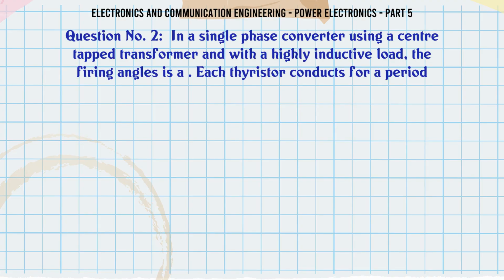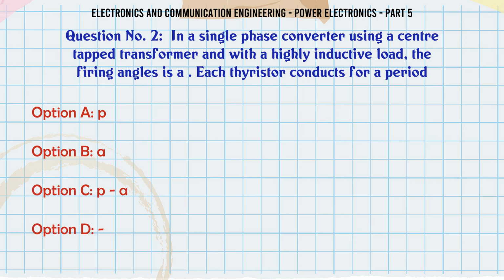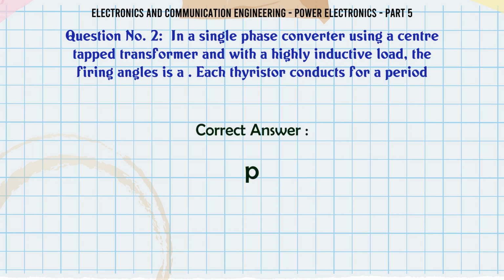In a single-phase converter using a center-tapped transformer and with a highly inductive load, the firing angle is... Each thyristor conducts for a period: A. π, B. π/2, C. π/3, D. π/4. The correct answer is B.